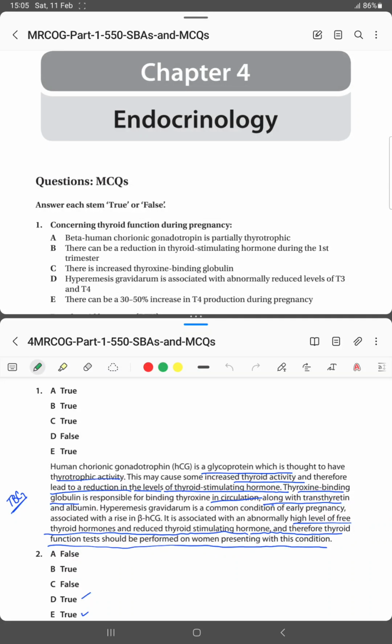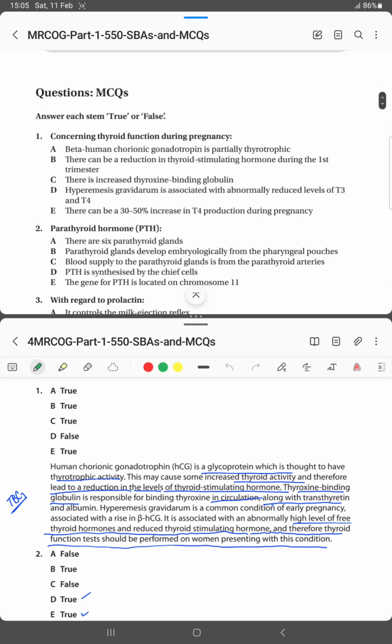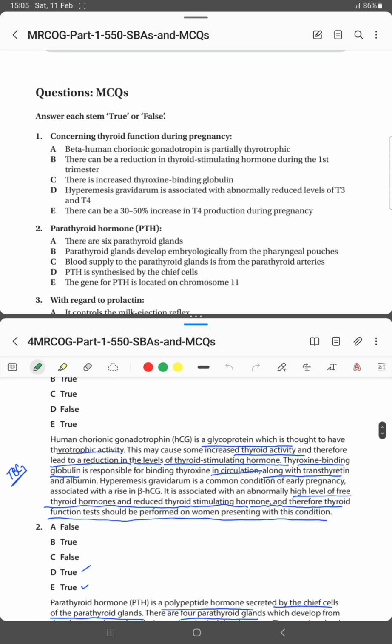Today we are going to start chapter 4, which is endocrinology of the MRCOG 550 SBAs, and these are also MCQs as well. So let's start with question number 1 concerning thyroid function during pregnancy. These are true and false. Before doing the true and false, let's see the explanation of what the thyroid hormones and the thyroid functions are.